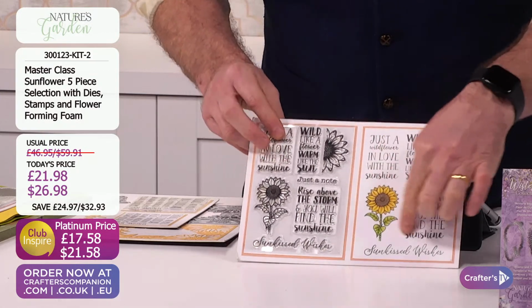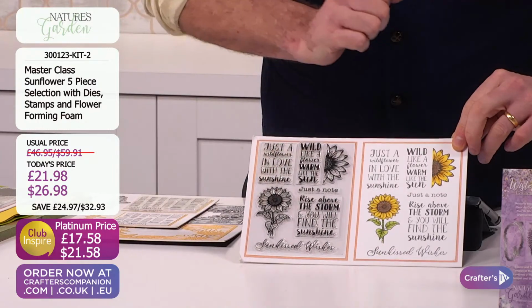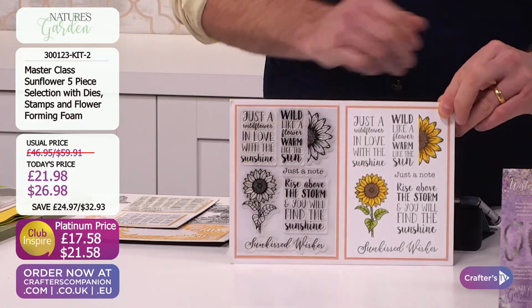This is a lovely set as well. Again, just making really vibrant cards, maybe just stamping that out, colouring it in, adding a little sentiment on a smaller card. I think some of these would look beautiful. Rise above the storm and you will find the sunshine.